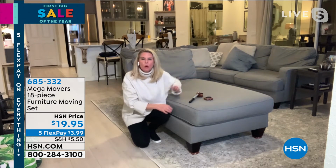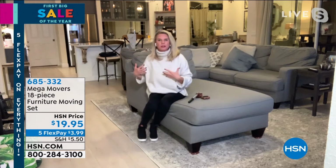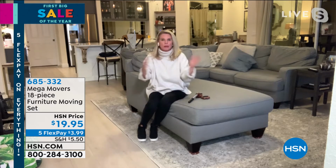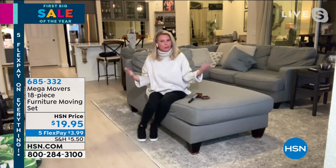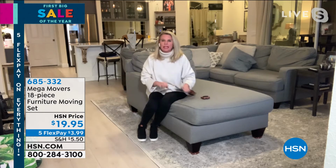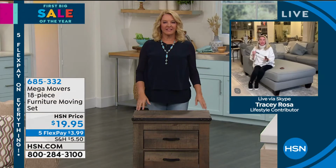Just rearrange it. Or let's say that you're going to paint a wall and you have to move the furniture out of the way. You want to hang some curtains, move the furniture out of the way. This allows you to do it whenever you have the time. You do it on your own. You don't have to ask anybody for help. And it really is a game changer when it comes to moving, storing, cleaning, whatever you want to do this time of year.